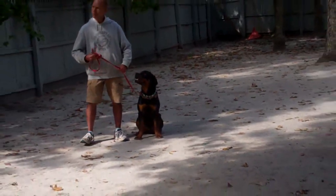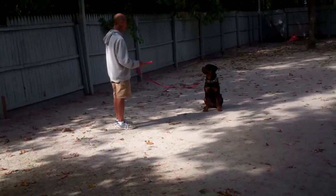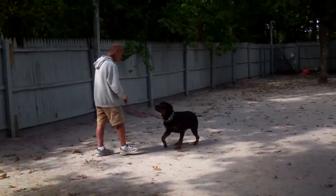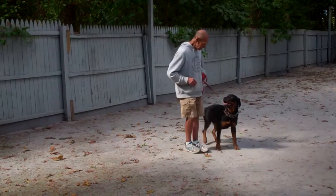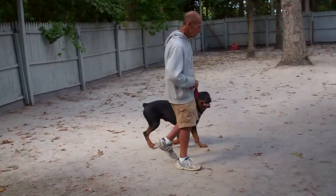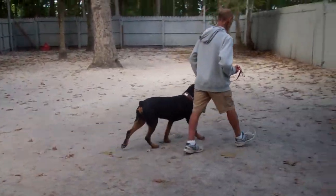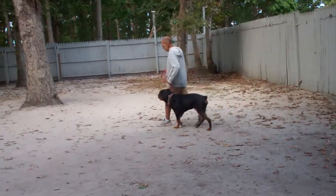Nice job. And Fred leaves him in another sit stay. You can see he's very focused on his trainer. He comes right in front and sits, looking up. That's good obedience, to get that when a dog looks up at you and is eager to please and likes to work, makes our job a pleasure, and not all of them are like that.